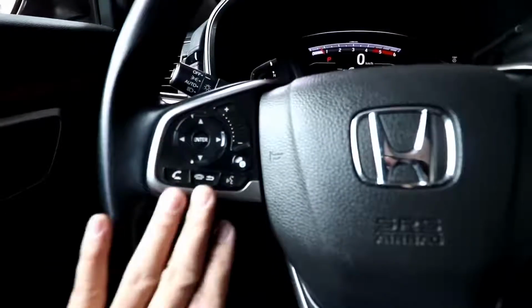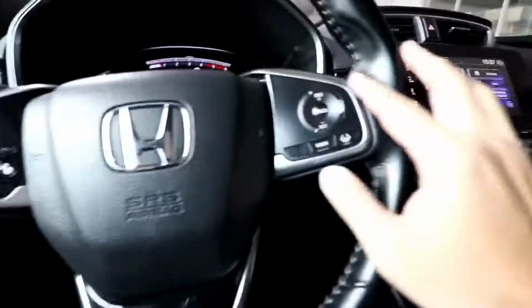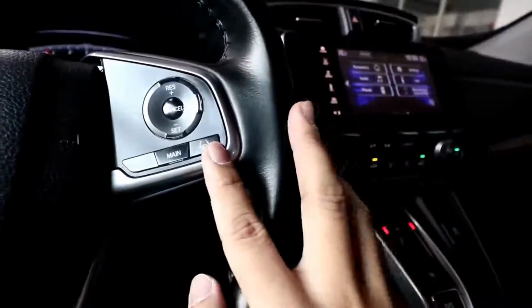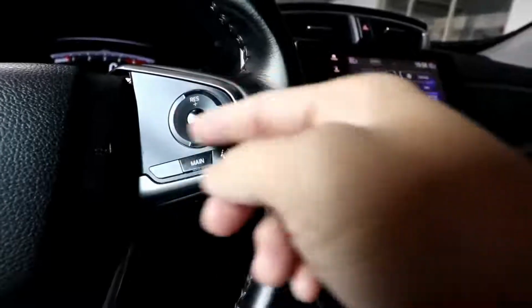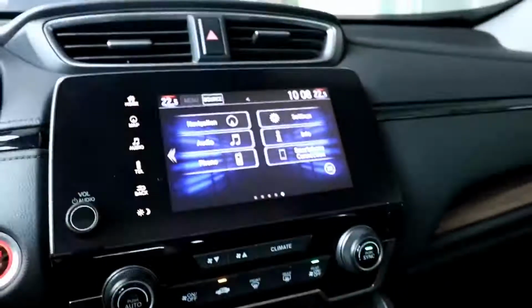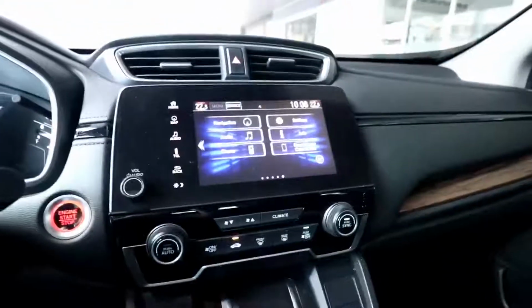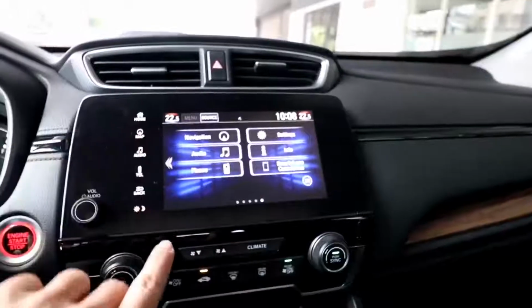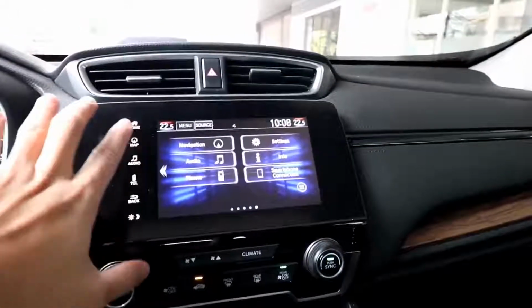You've got the usual controls for your Bluetooth, you got your controls for your Honda sensing technology here for lane departure, for all the radar and all that stuff. The infotainment screen is a 7-inch affair. It's not really that big, but it is quite legible. It's quite clear in terms of looking at it. You got your home, you got your maps right here.